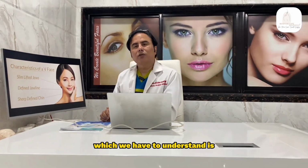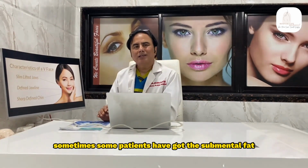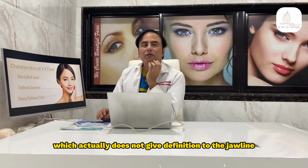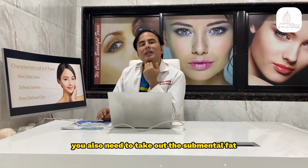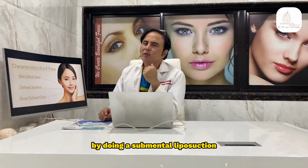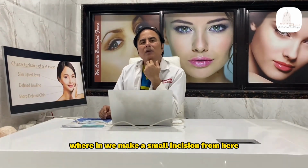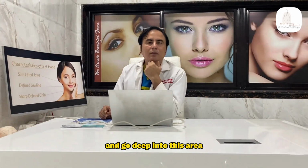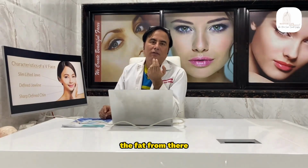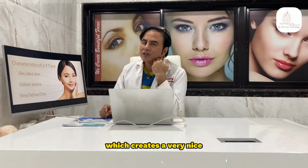Another thing we have to understand is, once we have created a nice jawline and slimmed it down, some patients have submental fat which does not give definition to the jawline. We also need to take out this submental fat by doing a submental liposuction, which can be done under local anesthesia, wherein we make a small incision from here and go deep into this area above the platysma and take out the fat from there, and this heals nicely and the fat goes off, which creates a very nice jawline here.